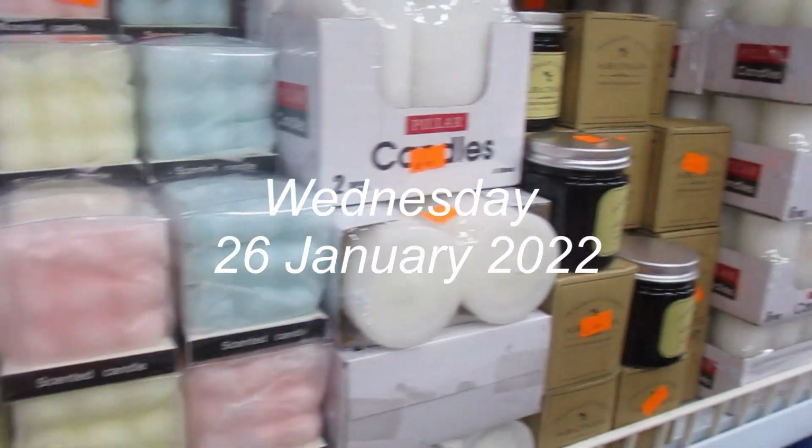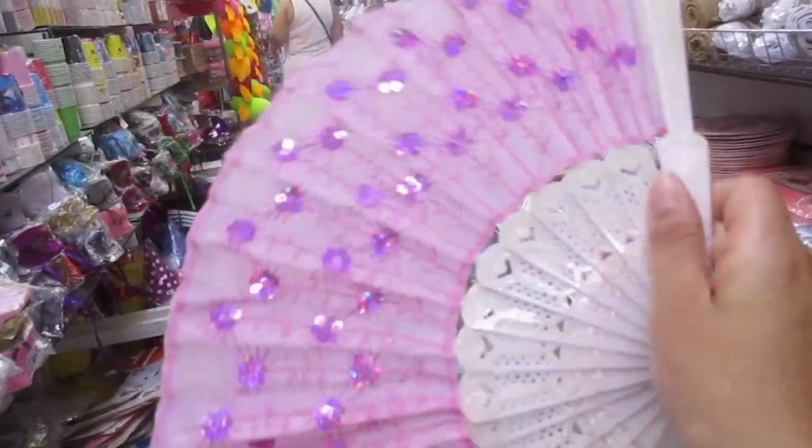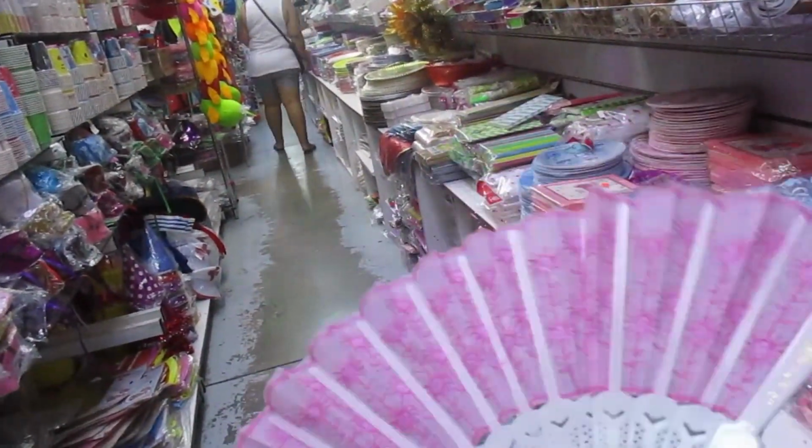So, we were at China Mall looking for centerpieces for my 21st for the tables and stuff. And we're not trying to pay an arm and a leg for some centerpieces, okay? Okay.